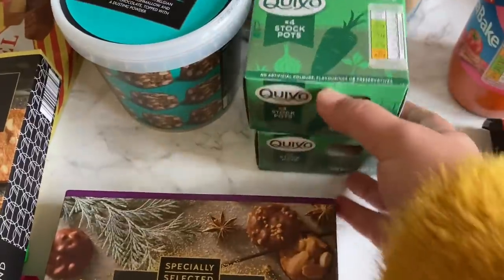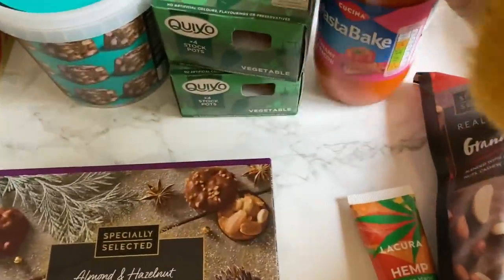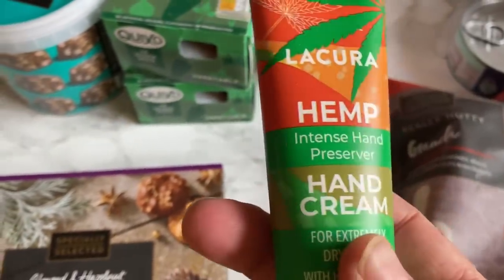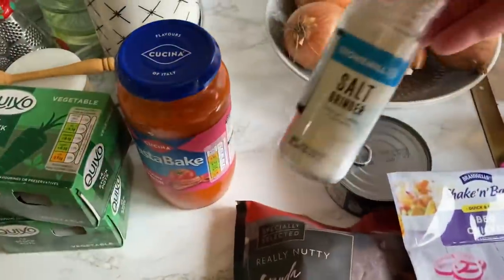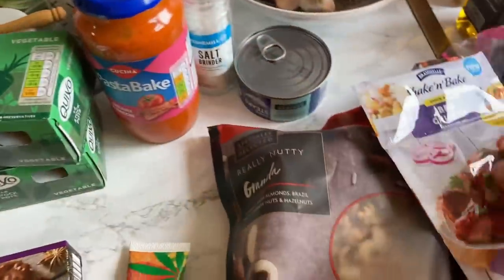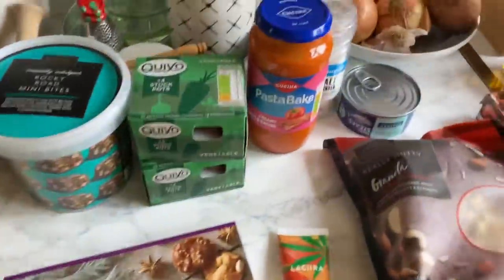Got two of these stock pots. These were on offer as well. I never do this, but creamy tomato and bacon pasta bake, just to have handy. Not food, but I saw this intensive hand preserver. I thought this might be nice. Some salt, tuna, and then I bought this barbecue chicken bag and seasoning for those. You know, just put everything in there, chuck it in the oven, job done.